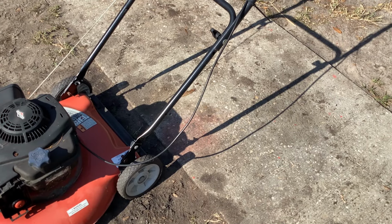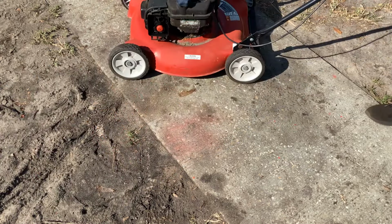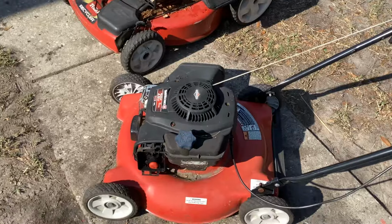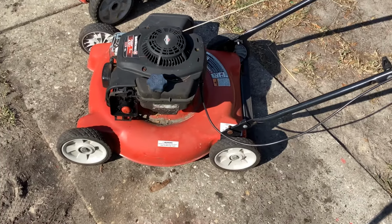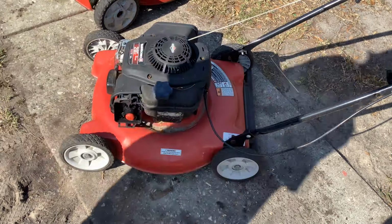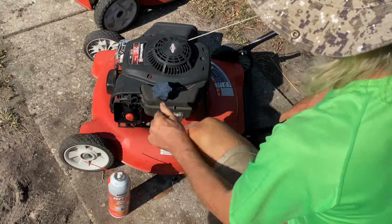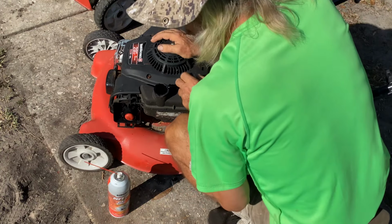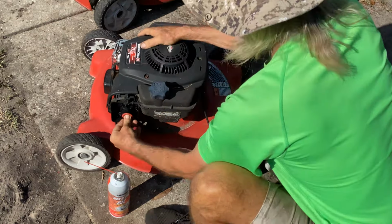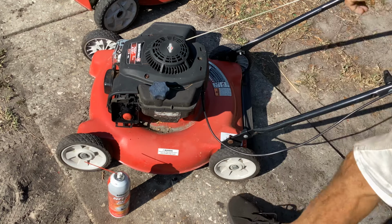Let me bring out the nitro. We're going to try firing this thing off. So I'm pleasantly pleased with this 2019 Yard Machine. I wouldn't think it would start on its own. It just looks like it's been sitting. I'm not even going to try it. It does have fuel in it. Well, what the hell? We'll do it since there's fuel in it. We'll just see what it's going to do.